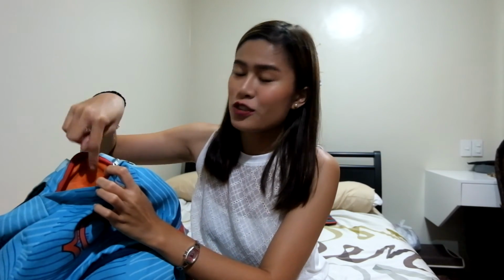That's it for my bag! Ang dami na ba? And in case you're wondering where I put my phone, I put it inside the flap pocket. Ayan, dyan ko siya nilalagay. So that's it, guys! Yun na ang aking hiwagang backpack.